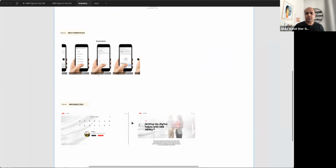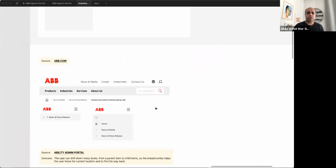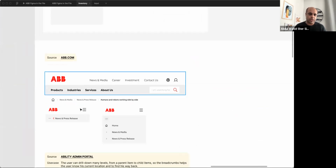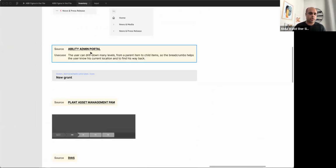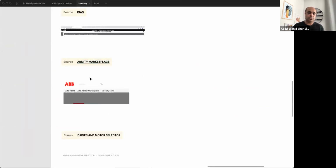In a similar manner, every pattern and component is put here with a lot of screenshots. Here, for example, is the breadcrumb example. You see a lot of breadcrumb screenshots from mobile to desktop and some other products. Sometimes we also write use cases for why they're using these breadcrumbs, or whether there is any unique use of breadcrumbs for this product. We write that often. And if you dig further, this ABB Ability Marketplace is one of our products. It's a marketplace for our industrial products.